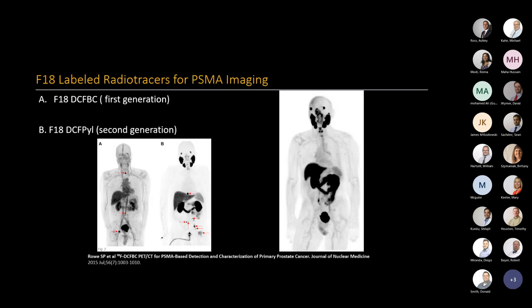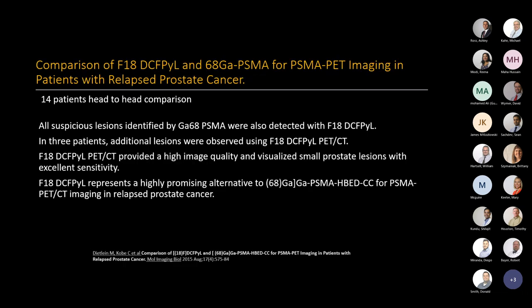So let's talk about the other PSMA imaging, the current one, Pylarify. It's the second generation. Whatever I talk about for gallium-68 actually applies here too. Sensitivity and specificity are very, very close to gallium-68. They did a head-to-head comparison. All suspicious lesions detected by gallium-68 were also detected by F18. That time it was 2015. They said it might be an alternative to gallium-68. Actually, it is the same. It's not an alternative. Maybe a little bit better in terms of detection rate.